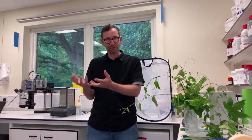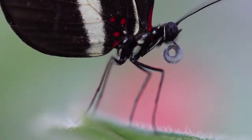Erica's work is exciting because it's a form of plasticity. In other words, when the butterfly feeds on one plant, it generates the toxins itself, and if it feeds on a different plant, it can use the toxins from the plant. So depending on the ecological circumstance, the butterfly can adapt its ecological strategy.